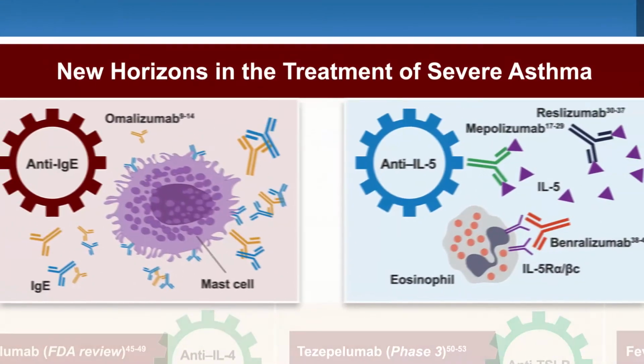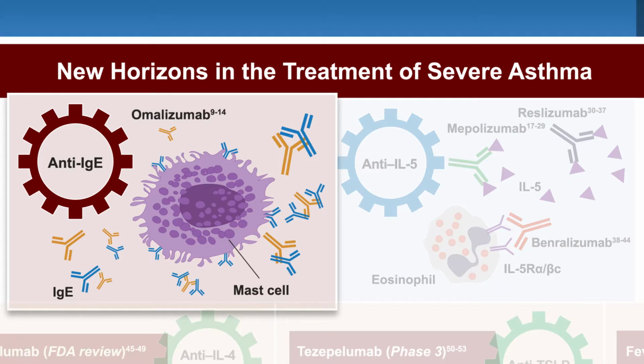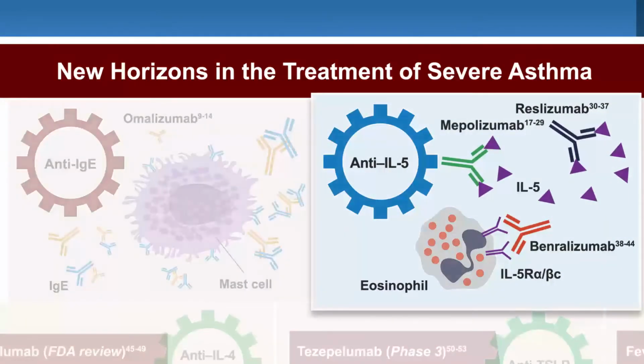The two categories that are currently available for treating patients with typically severe asthma are anti-IgE therapy, and here we have a medication called omalizumab, and we have anti-IL-5. Two of these, mepolizumab and ruxolitinib, bind to IL-5 in the systemic circulation. The third, benralizumab, binds to the IL-5 receptor alpha, ultimately causing apoptosis of eosinophils and lowering of the eosinophil counts.